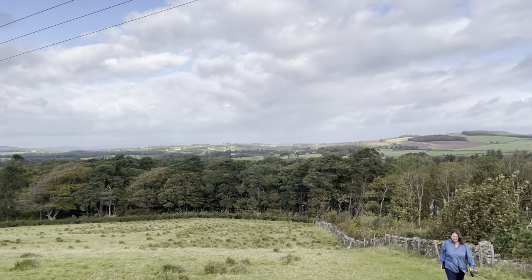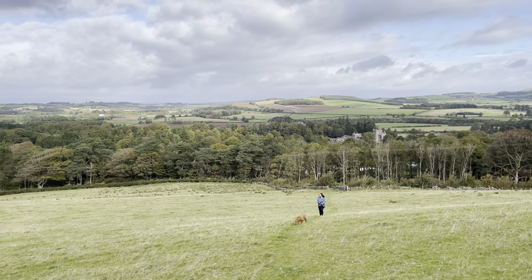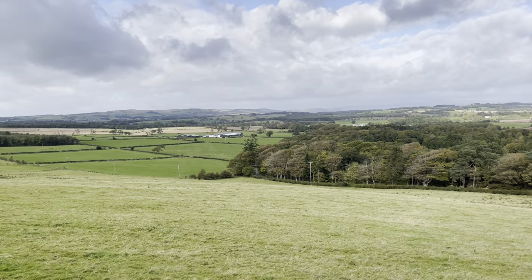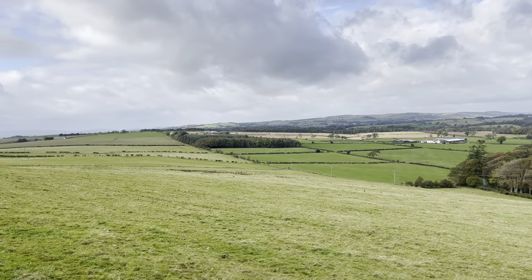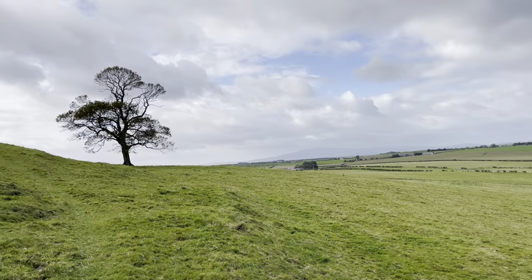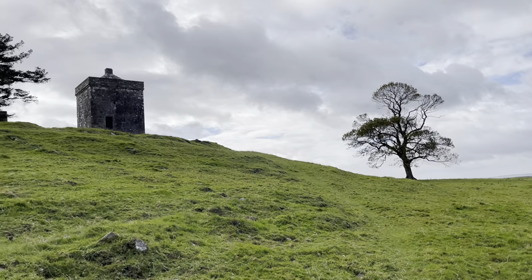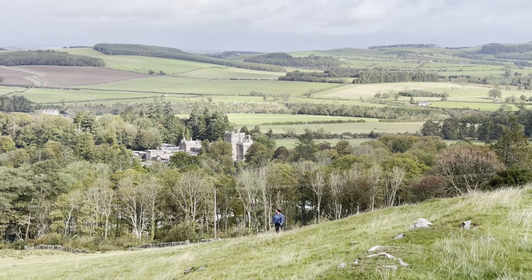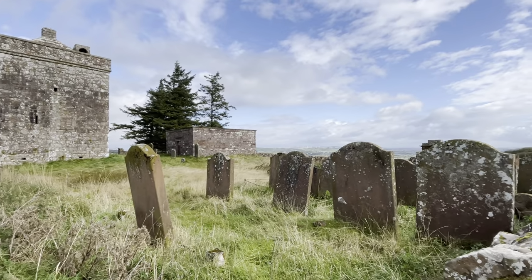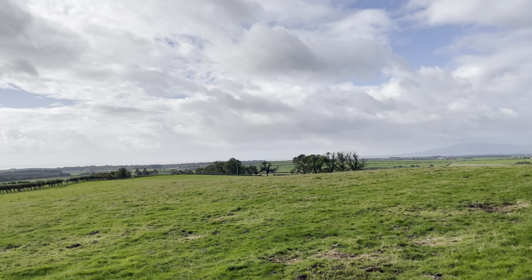There were some lovely views of the surrounding countryside as you headed up towards the tower. After a short climb up the hill, we were almost at the tower. You could see the castle from here also. You can see right the way along the English Solway coast from here.